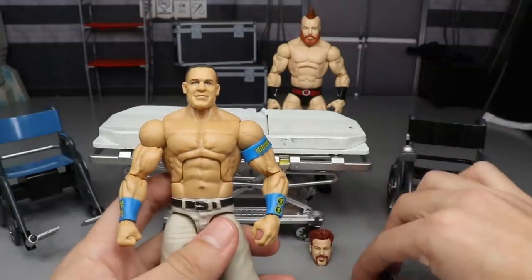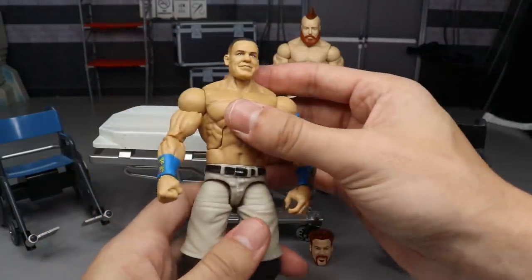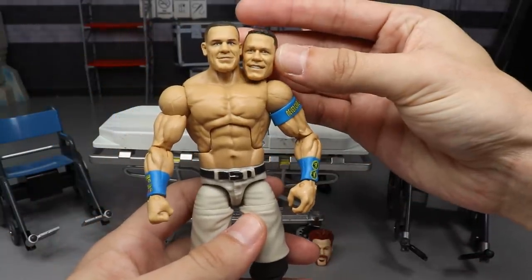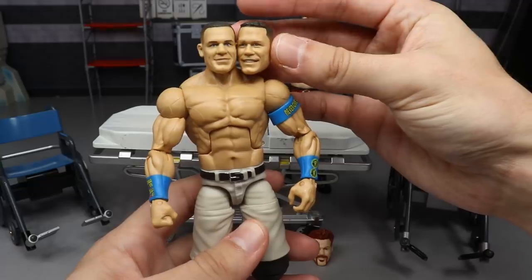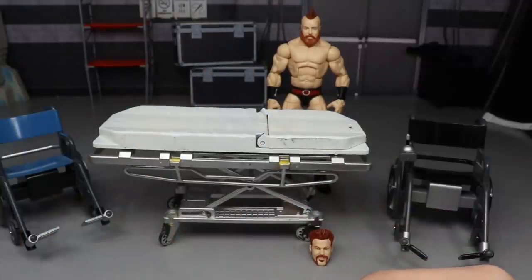We do have this John Cena here. Somebody recommended doing the gray short Cena that we talked about with the blue armbands and the gray and white shoes that we've done on Action Figure Surgery to pop this Basic 100 John Cena head on it, and that will look a lot better. I agree with that, so I am going to do that swap here today. Shout out to whoever recommended that.